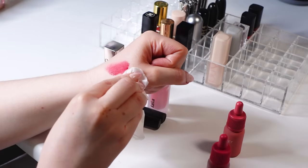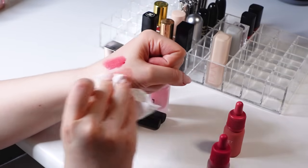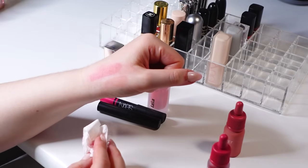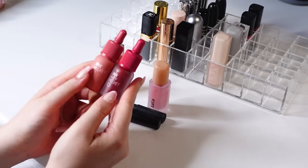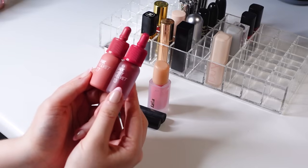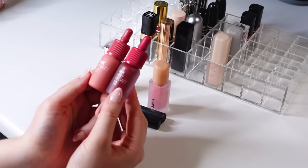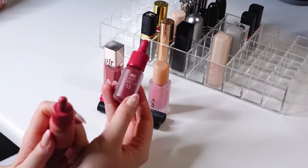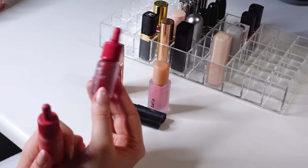Let me just take these off my hand before they completely stain them, because I do want to swatch a couple more for you. Oh, okay. That's very much stained my hand. Okay. Awesome. Good testament to their lasting power. But yeah, I would recommend the Peri Pera Ink Velvet line if you are looking for some matte lip products. And again, the price point is very nice on these, but I'm going to declutter this one and I'm going to hold on to this one. We'll see if I use it, but I don't know. I do like the color though.